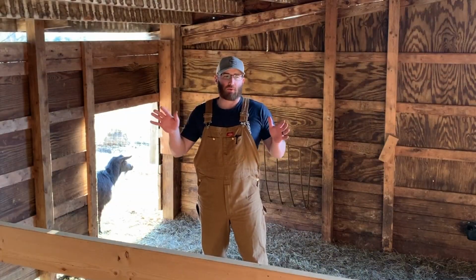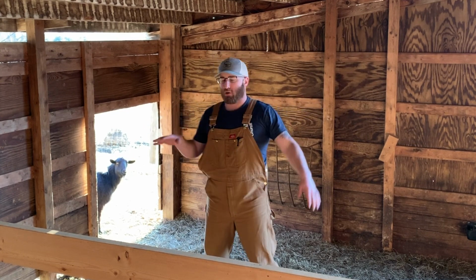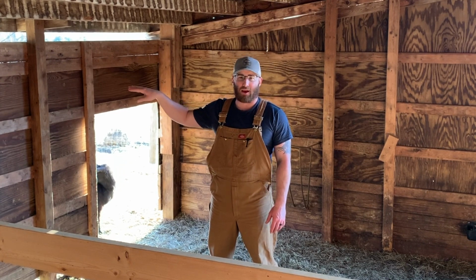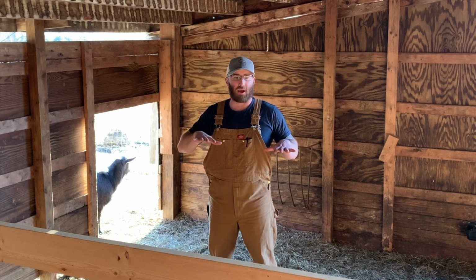Second and kind of explain what we're doing. So we've completely quarantined them off from the other side of the barn. As you can see, we have the new opening that we created back here so they can come in and out through the small little paddock area outside. So this will be their permanent stall for now.